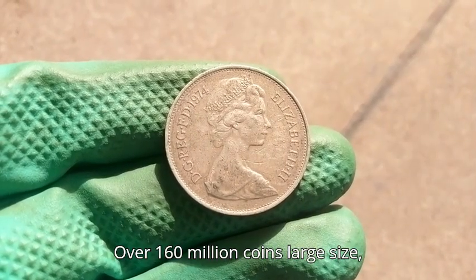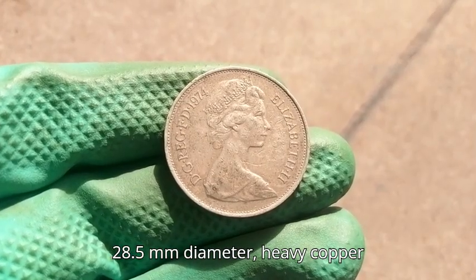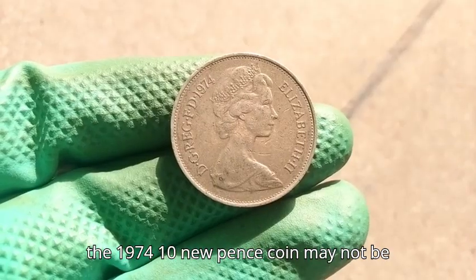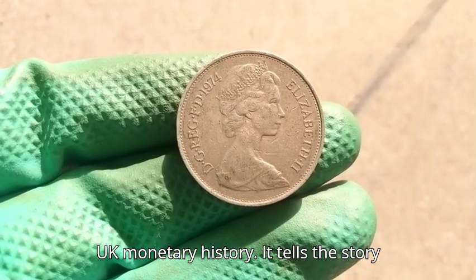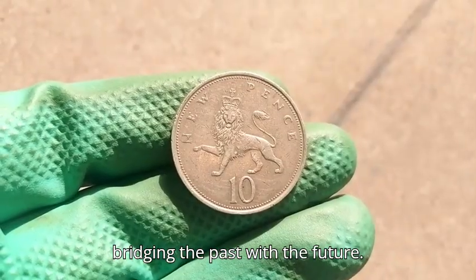1974 mintage: over 160 million coins. Large size: 28.5 mm diameter, heavy copper-nickel. Historical value: pre-1992 designs and large-size novelty. The 1974 10 new pence coin may not be rare, but it holds a meaningful place in UK monetary history. It tells the story of a nation modernizing its currency and bridging the past with the future.